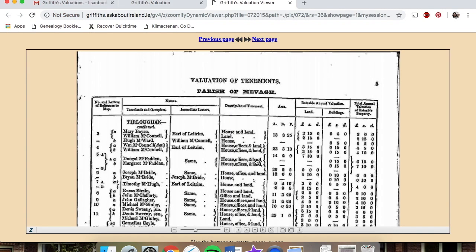So here we are on an example page of the Griffith's valuation. As you are probably noticing right now, there are a lot of numbers, a lot of brackets, a lot of little letters, a lot of columns and rows, and it looks totally confusing. Hopefully it'll become a little bit more clear after this tutorial.